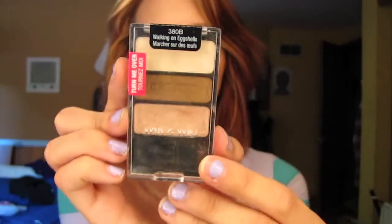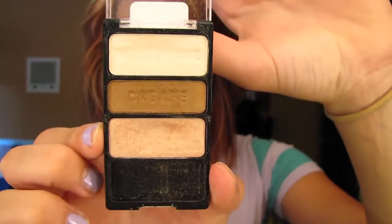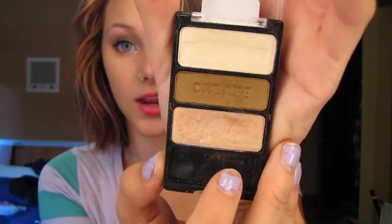I guess I'll do eyes next. My favorite eyeshadow at the moment, for some reason, I use this every day. This is actually really a good favorites video because pretty much everything is drugstore. This is the Wet n Wild palette in Walking on Eggshells, and these are the colors. I don't know if they're going to show up true to color, but this bottom one I use seriously every day. It's the perfect nudish kind of shadow, but it has a little bit of shimmer. I just like it because it goes with pretty much anything. I don't have to worry about what I'm wearing or anything like that.